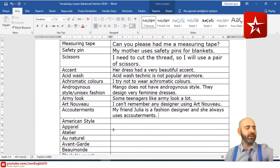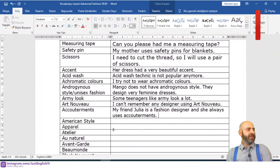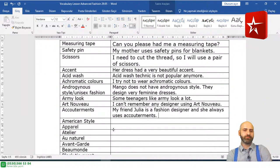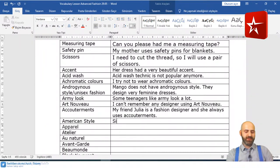Let's see if we have any messages on Facebook as well. Let me check. Human Electra doesn't like wearing American style. Okay. Can I use your sentence? I will write your sentence and maybe Sibel's sentence. Sibel likes wearing American style.